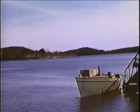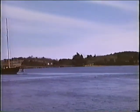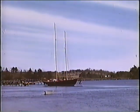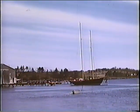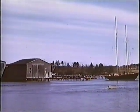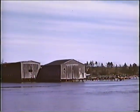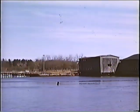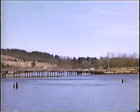I think we go back to Texas in a little later. Bob Grimes didn't do the best job in the world of putting these together chronologically, and for that I apologize. This was designed by Alden. She was 63 overall, drew 9 feet. I don't know the beam. And she was built by Pendleton Yards in Wiscasset, Maine in 1939.